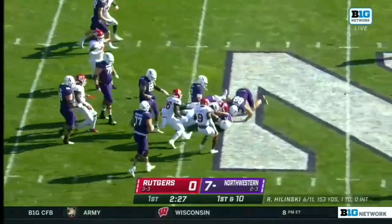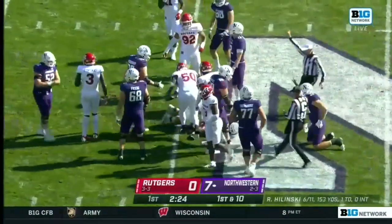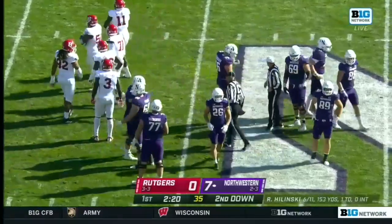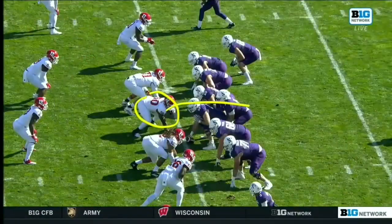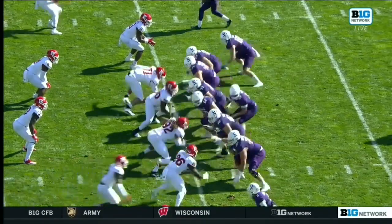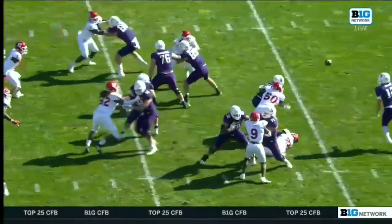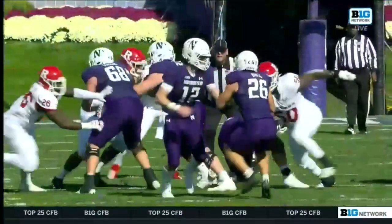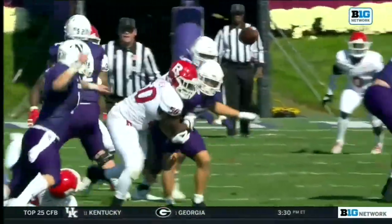Oh my goodness, but a pitch back on the flea flicker is fumbled. Northwestern does recover, but it's a huge loss on the play, from the 35 back to the 46. Watch the quickness first of all, and then their wherewithal. Right there, he forces the bad throw, almost has his hand on it. What a phenomenal play by Julius Turner.